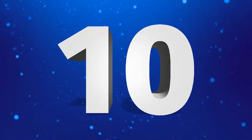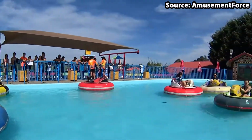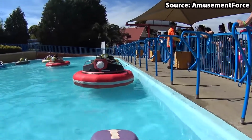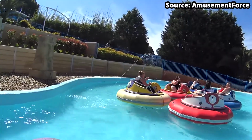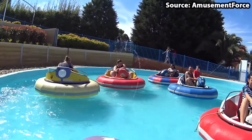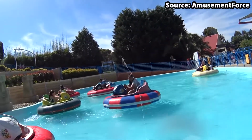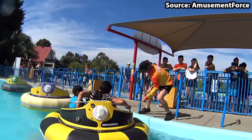Starting off at number 10, Tiki Bay is the ride for anyone who loves both bumper cars and water rides, as on this attraction both of these are combined for an experience like no other. You will need to head into a little dinghy positioned on a man-made lake, but here is where it gets cool, as on this ride you can move in any direction imaginable while also bumping into your opponent's boats. It does not stop there though, as it is also equipped with a water gun to get them wet too. How fun does that sound?